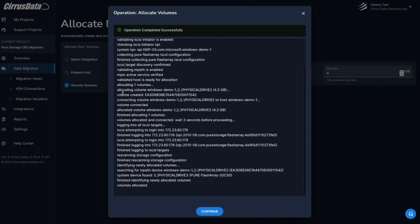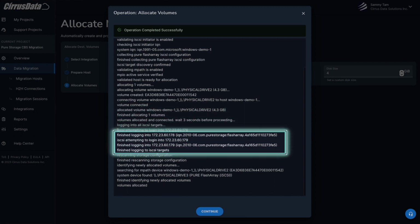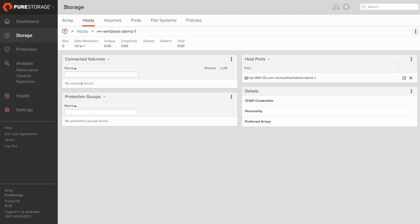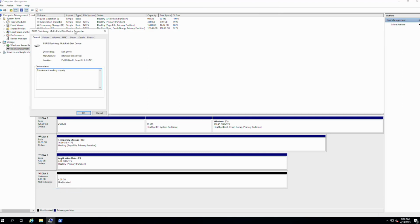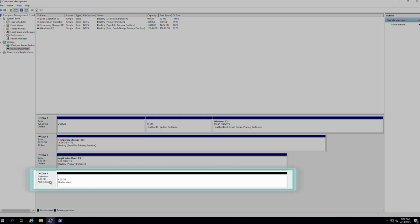Allocation has completed successfully. We've now allocated the volume, logged into the iSCSI target, and found the Pure Array system device. Let's go to Pure Storage and confirm. Here on Windows Demo 1, a 4 GB drive was created automatically. Back to Windows, this is the 4 GB disk, which is a Pure Flash Array multipath device. We'll be migrating from this disk to this disk.